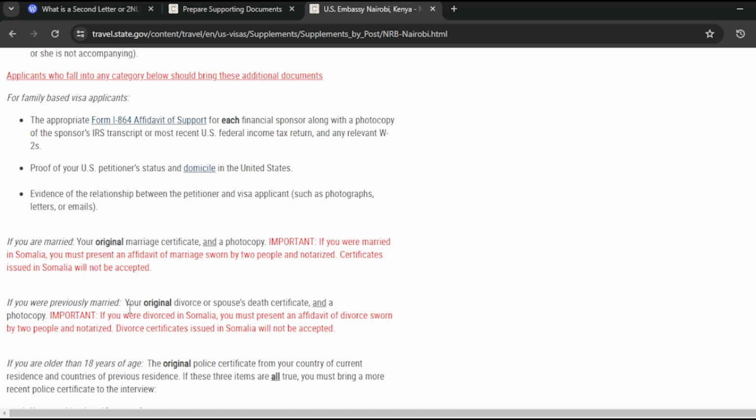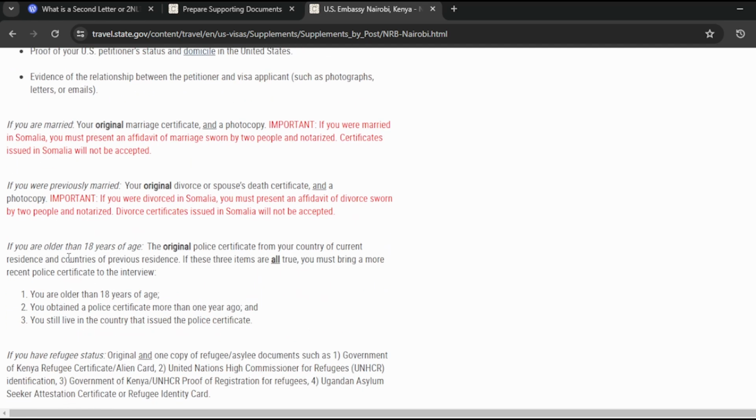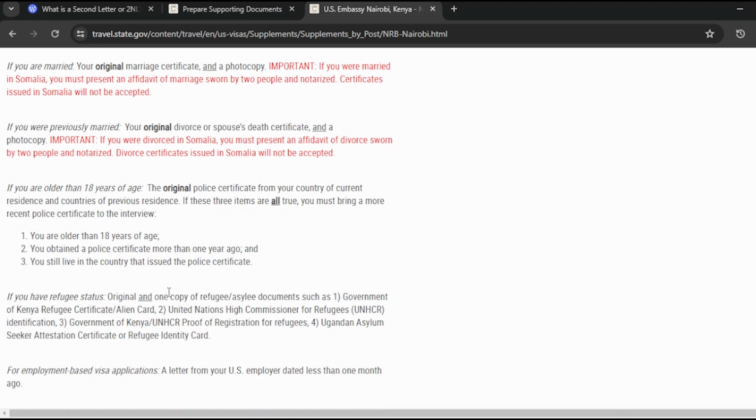If you were previously married and then you got divorced, you will need a divorce certificate, or however you call it, or you will need a death certificate, just in case they died. Now, if you are older than 18, you need to have a police clearance certificate, and we talked about that, guys. And if you are a refugee, you need to have what we call an asylee document.